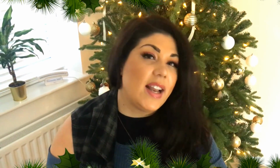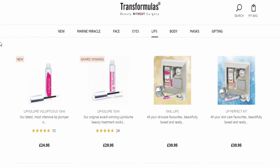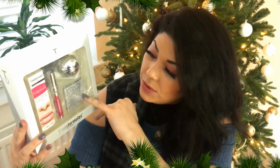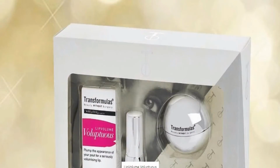So these are really good if you know someone who loves the fuller lip look, who has been toying with maybe having lip fillers done but they're not sure. This is quite a nice thing for them to try first. What this actually does is boost the collagen within your lips with the serum that you get, which is this one here. You also get a little diamante sequiny type mirror within it as well.